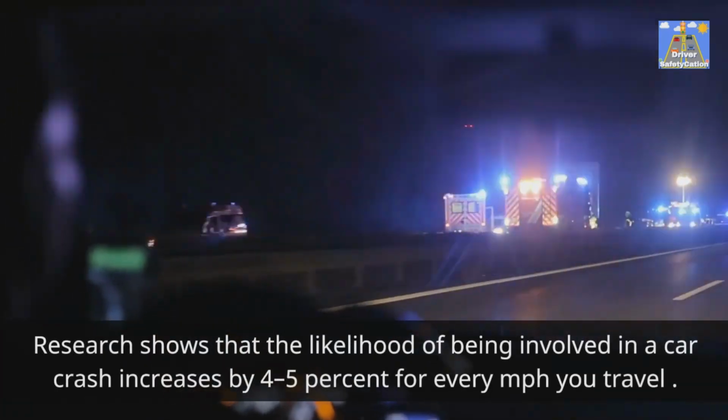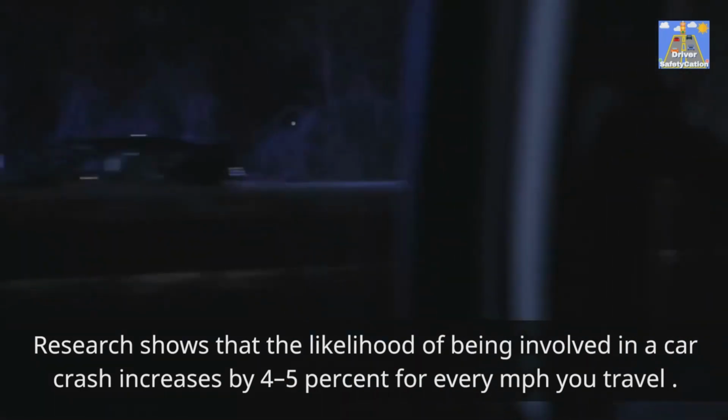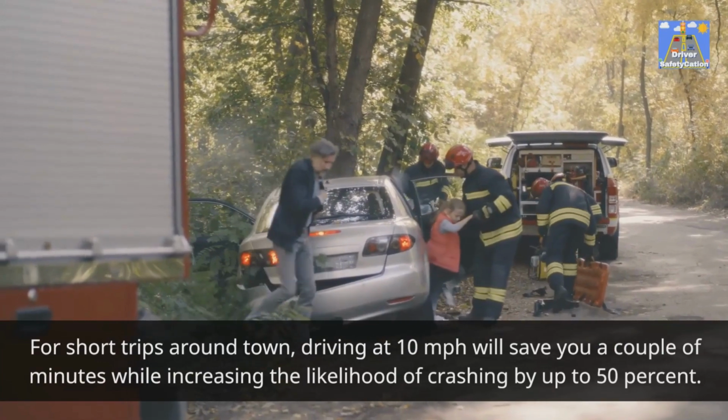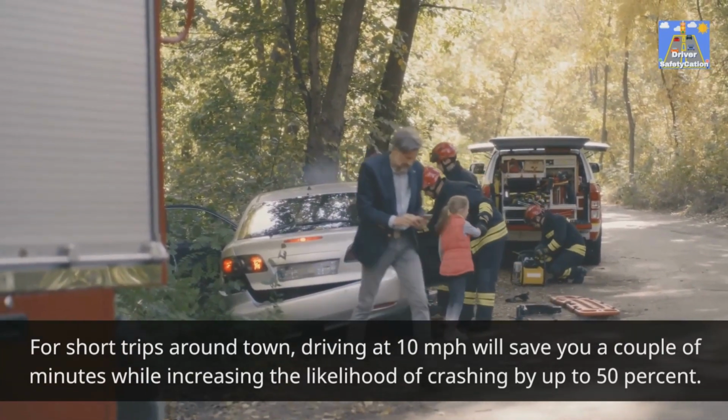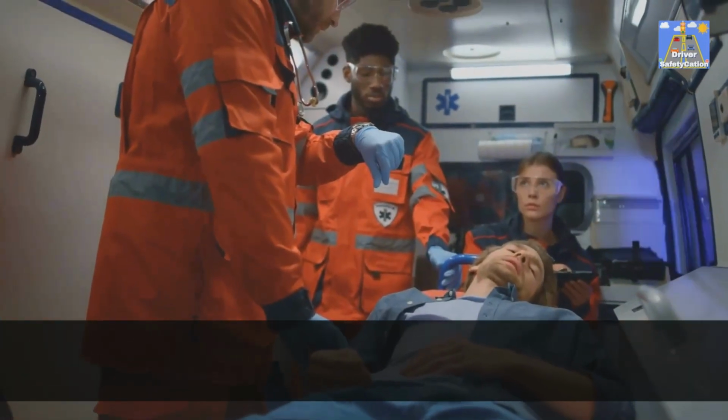At higher speeds, the risk of crashing your vehicle increases. Research shows that the likelihood of being involved in a car crash increases by 4 to 5% for every mile per hour you travel. For short trips around town, driving at 10 miles per hour will save you a couple of minutes while increasing the likelihood of crashing by up to 50%.